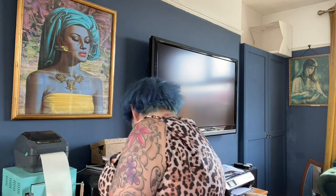Where's my loop gone? Let's find a loop. How much did I spend on that? £4. And, oh, it's Monet. There we go. But it's a nice deco style. I think it just needs a spray of something. WD-40, yeah. £6 on these. Some lovely micro mosaic clip-on earrings.